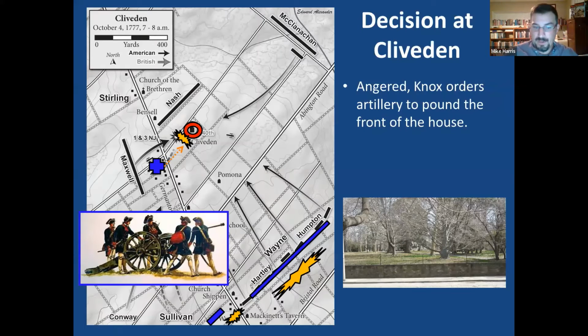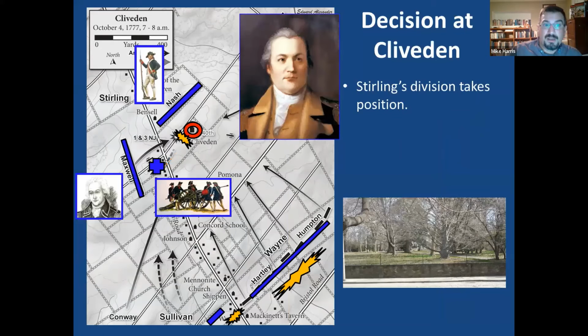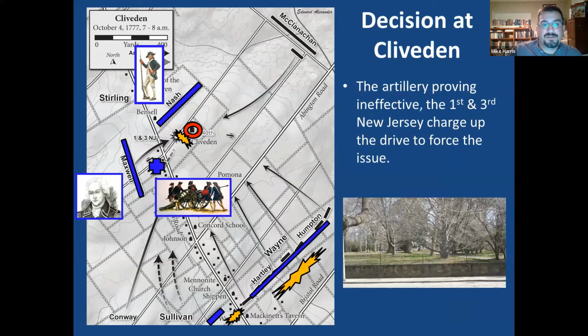Not going to happen. What that artillery does do is blow the urns off, blow the windows in, blow the front door in. The Grecian statuary that was in the yard, the arms and the heads fly off the statues. It does that kind of damage, but it does not get the British out of that house. So that didn't work. So they now deploy the reserve division.